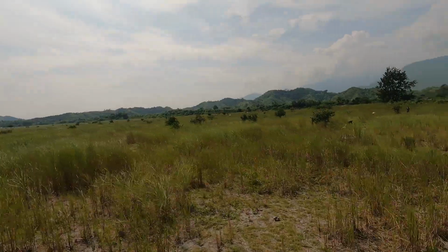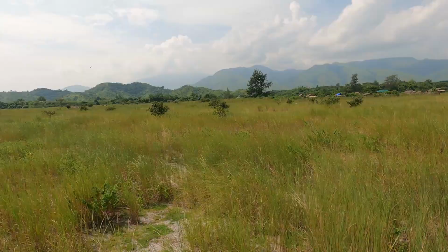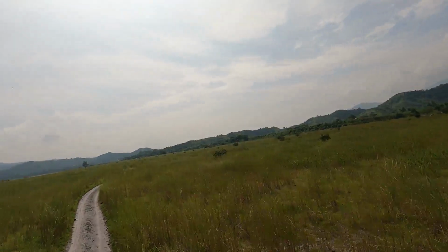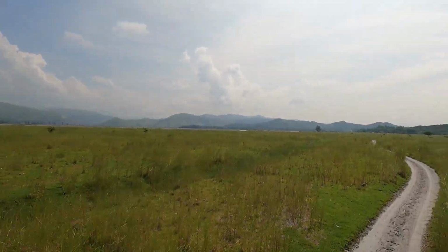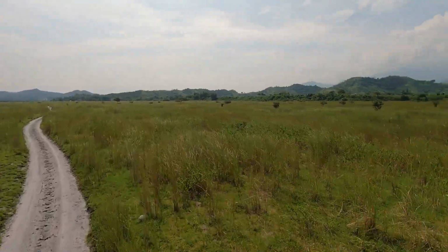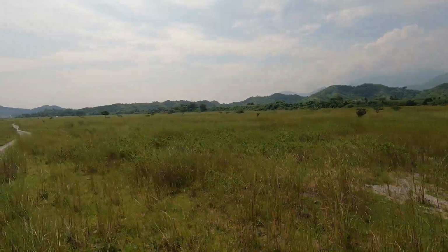Where we are now, I believe we are more than halfway to the property, so I wish you could bear with me, just a little patience, we'll get there. Please don't fast forward, as you don't often have the opportunity to view such majestic and panoramic views of the mountains and the nature here in Botolan, Zambales.